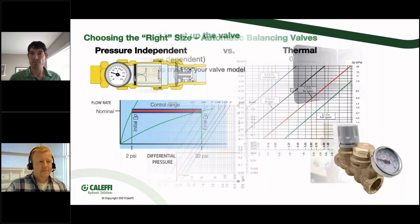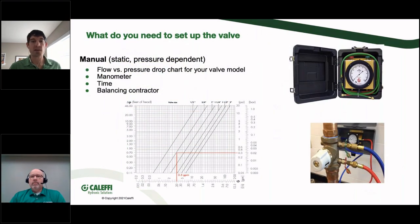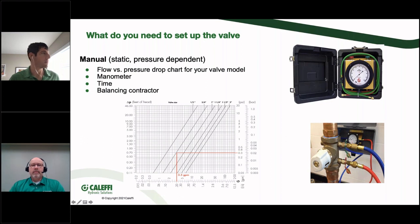Is that right, Max? Yeah, so Dan, do you want to go over how we set up these different valves? And you can start with the manual style here. Yeah. Thanks everybody. Thanks, Cody.